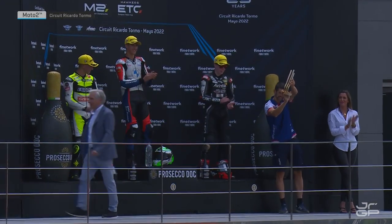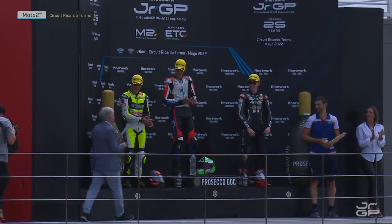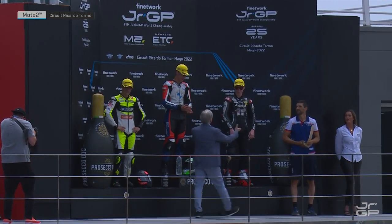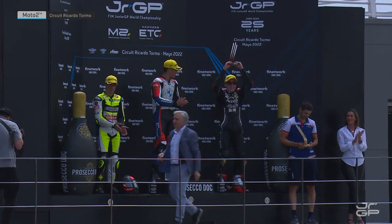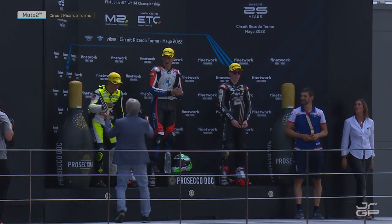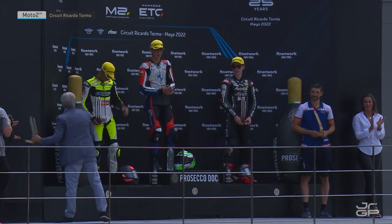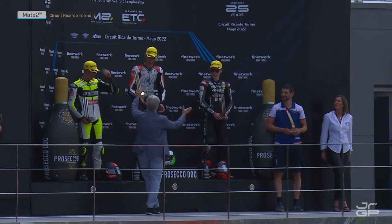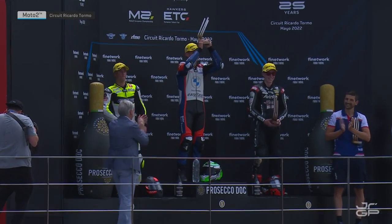Trophies then for the Stock 600 guys. They can get their celebrations underway as well. Marco Tapia winning there on the top step. Juan Rodriguez was leading the Stock 600 chase, but we didn't quite see what happened to him in the latter stages. He slipped down the timing screen, so no race win for Juan Rodriguez. But Marco Tapia there lifting the P1 trophy.